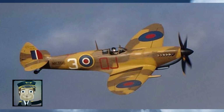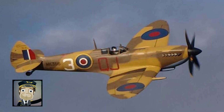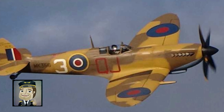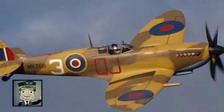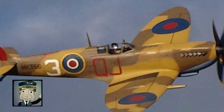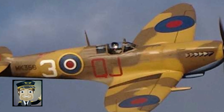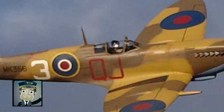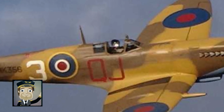In 1940, the Luftwaffe launched a relentless campaign against England. It was the Battle of Britain. The skies became a battleground, and the Spitfire met its destiny. Alongside the sturdier Hawker Hurricane, the Spitfire dueled the feared Messerschmitt Bf 109. Many British pilots, still young, faced terrifying odds, but the Spitfire responded like few others.